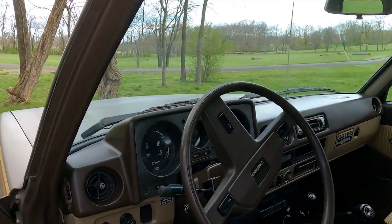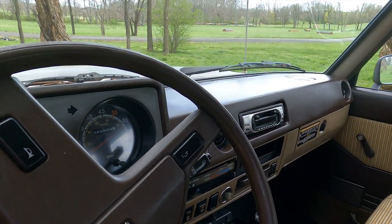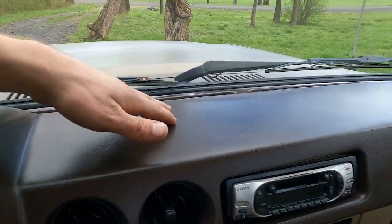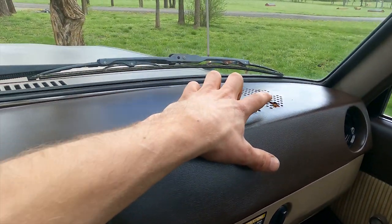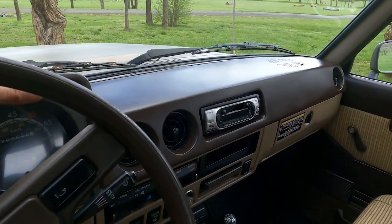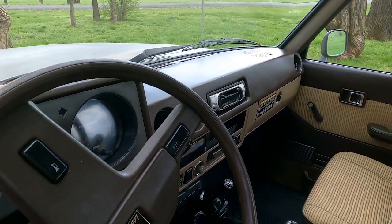As you come in here, you notice that everything is extremely clean. Everything is where it needs to be. You can notice first off that this dash is extremely clean with only a small blemish here in the speaker hole. This is very rare for a 60 series these days, especially here coming from California where the sun would have beaten down on that. So that's great to see.